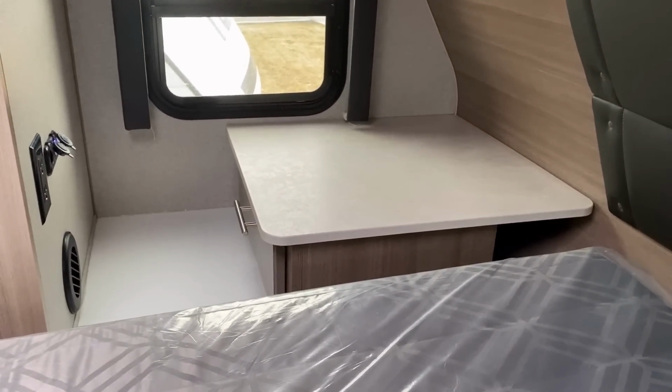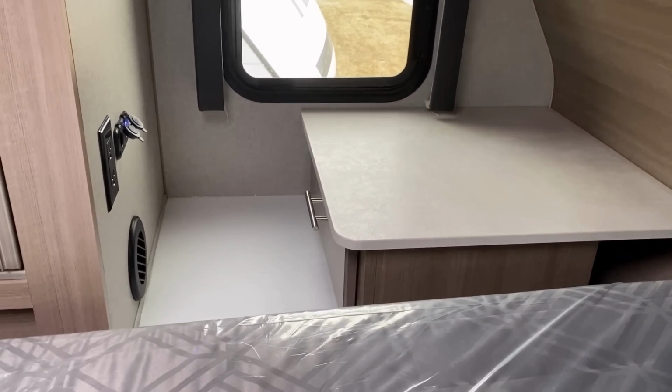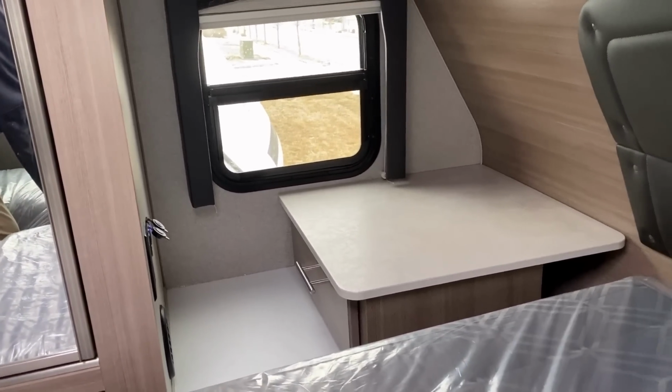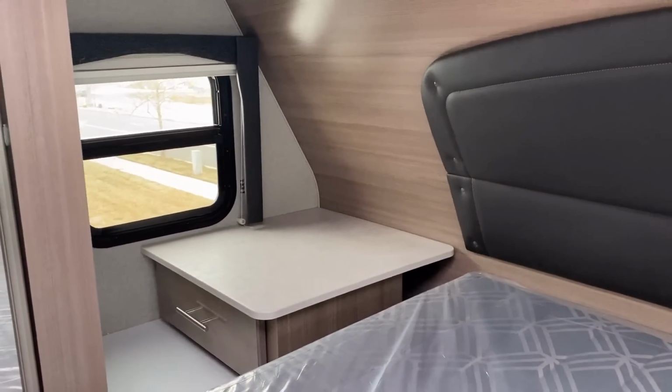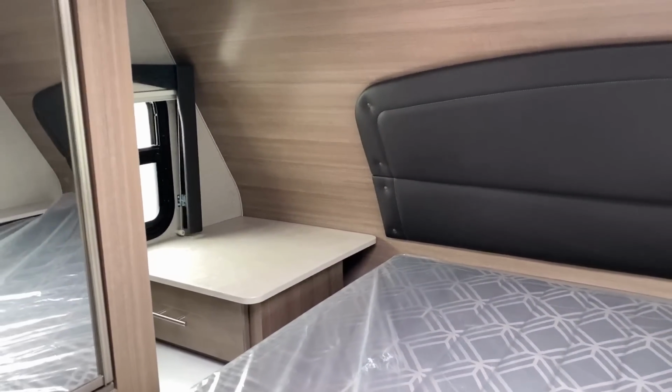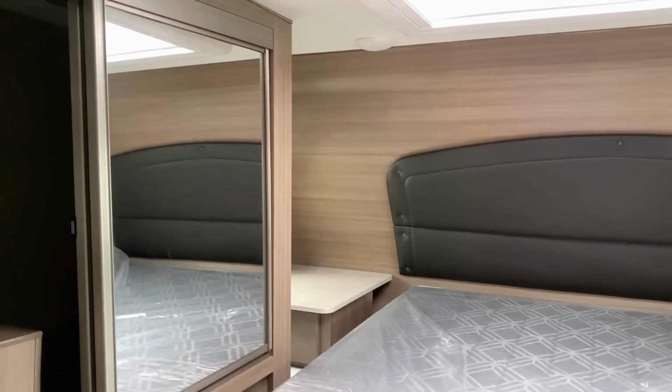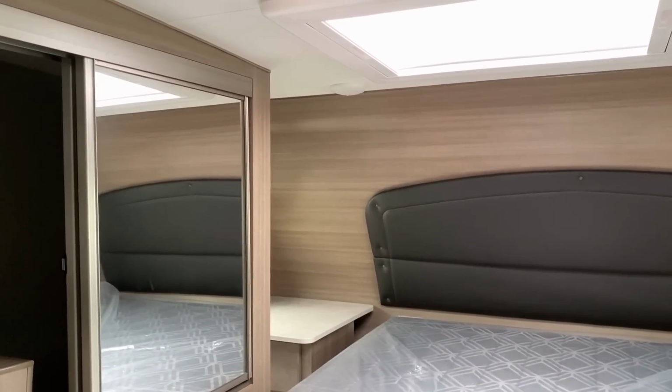I want to climb all the way up here so you can see a couple things. First of all, you see how we do have a vent right there to help get some heat upstairs. That little side stand, you see the household outlets and the USB plugs around the corner, so very CPAP friendly. There's TV hookups behind us and to the right. I'll show you that in just a second.